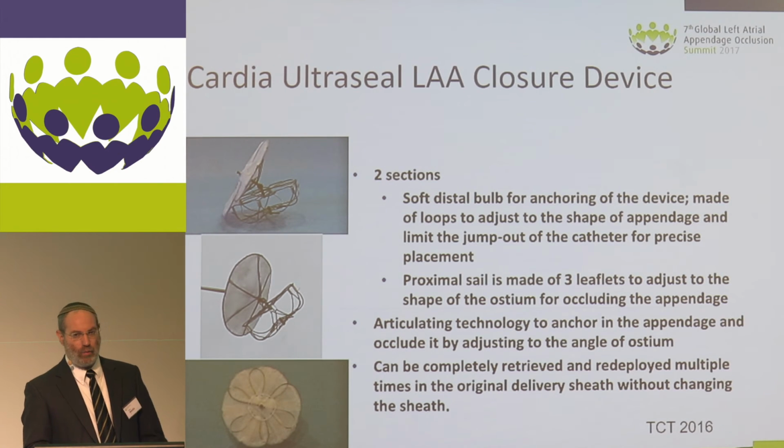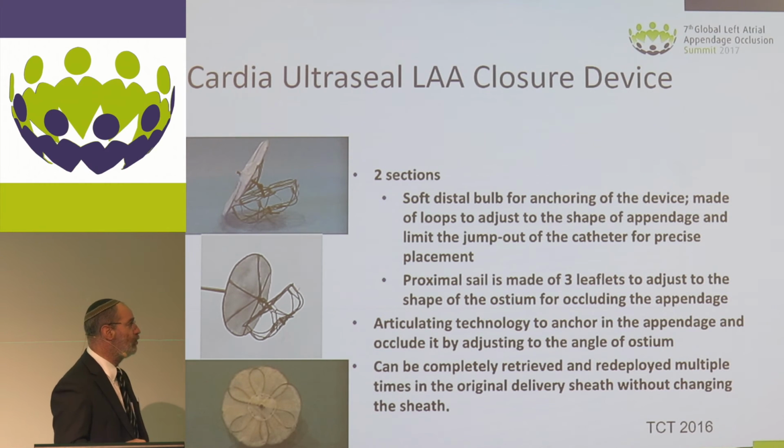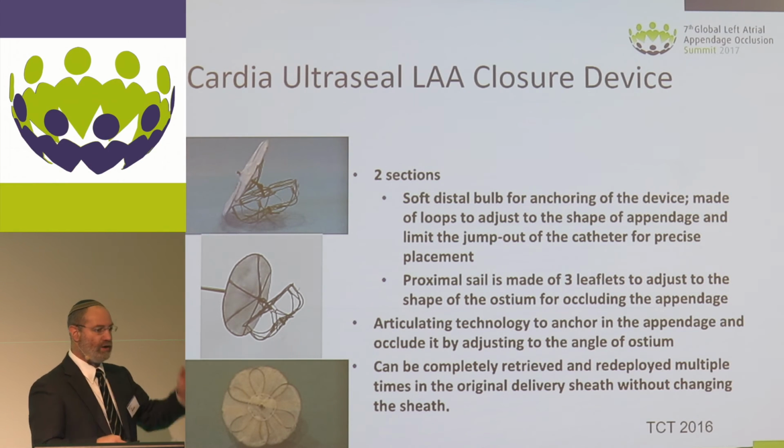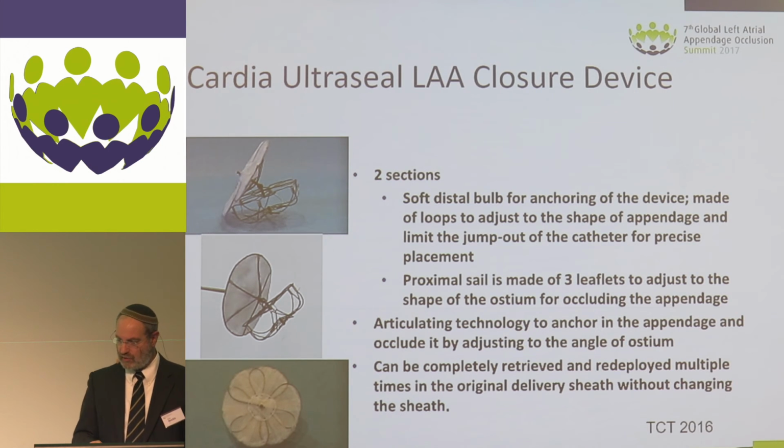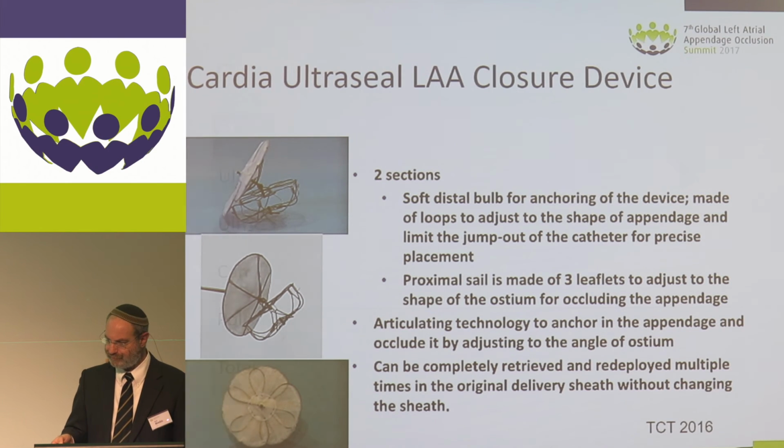The occlusive lid, one of the earlier iterations was they increased the number of sails so that it would sit and occlude better. So this is very soft and neat and sits back and pulls back with lots of good angulation upon it, and so therefore it can be retrieved and positioned in multiple anatomies.